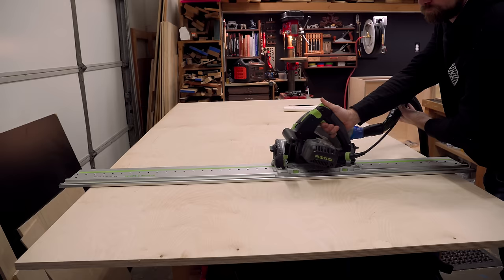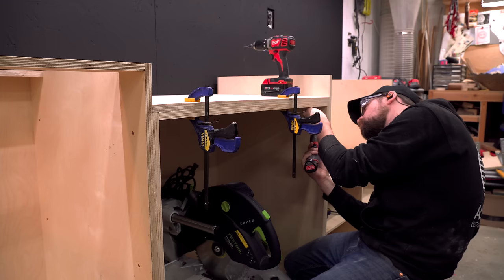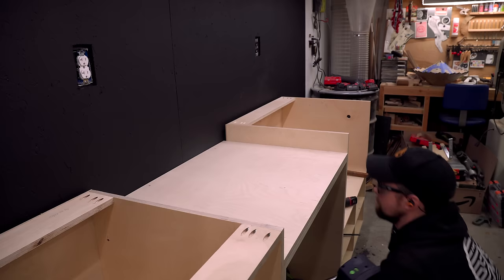One of the ideas for this design is to make all the tops removable. So if anything changes, if they get damaged, I can always swap them out. So they're not glued down, they're just screwed in from below. If I change my miter saw for whatever reason, I can actually shim up these panels, and so it's slightly adjustable.